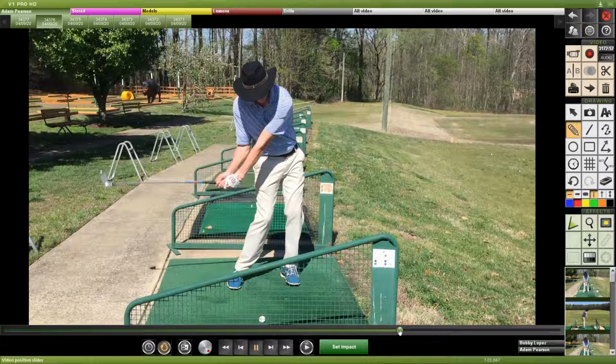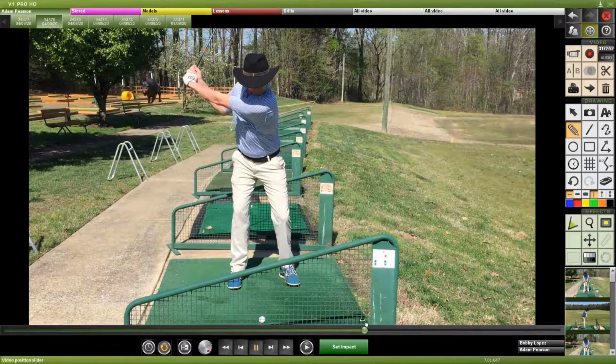Club's not hooked to your hip. Yeah, you got to take care of that knee action there for sure. Oh yeah, we'll get rid of it. We're already getting to work on it. Today was the first day. We'll get rid of that.